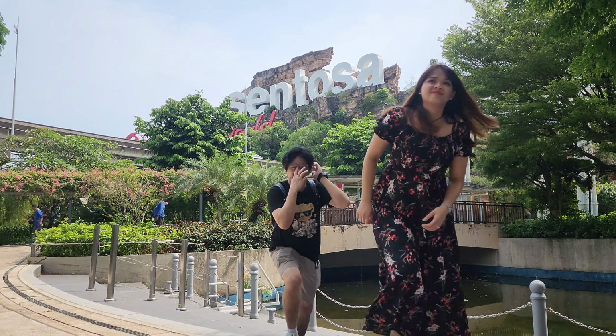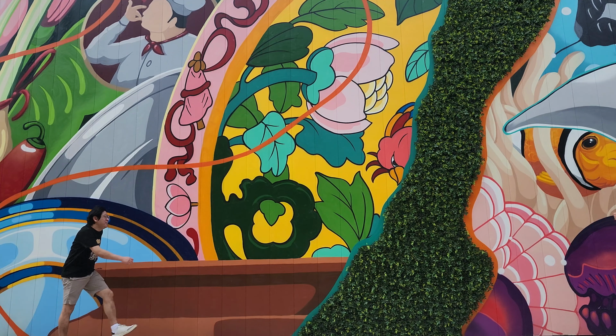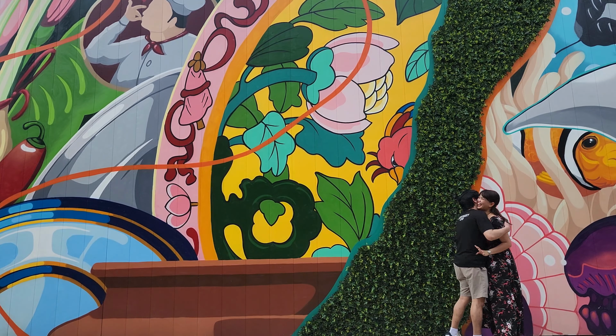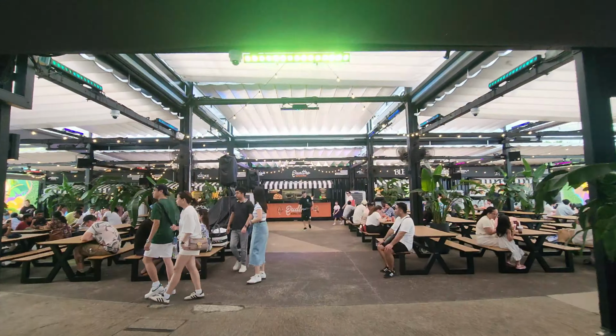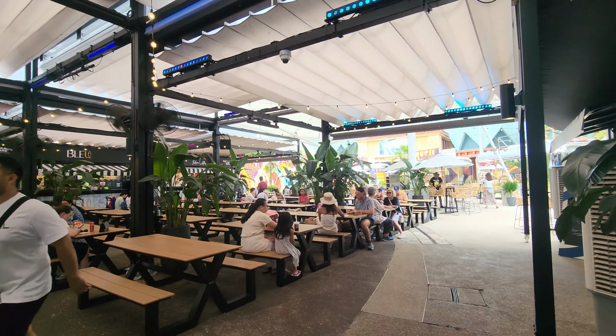Where are we? Look at this dude. We found this gourmet park, where you can find lots of food stalls and food trucks selling various kinds of food. Too bad we're already too full, so we're just gonna try it next time.